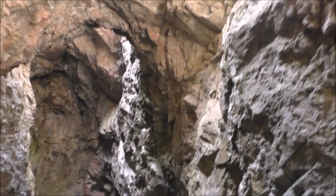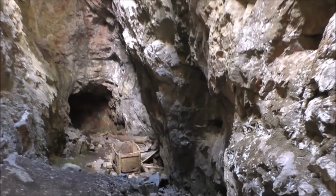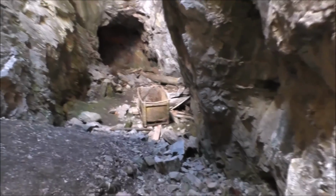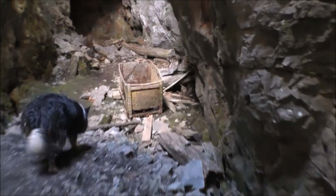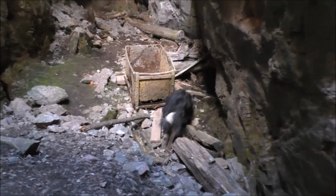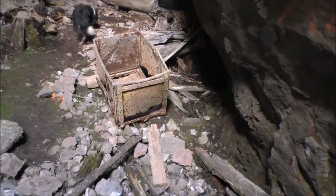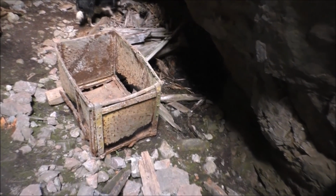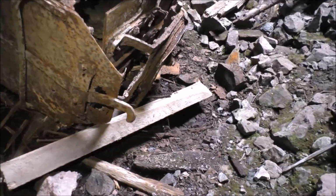Yeah, so, and we see an ore cart. A little rusty, but looks kind of similar to the ore cart that I picked up the other day. And it has a tailgate on it, which mine doesn't anymore. It broke off, so you can kind of see how that tailgate was constructed. There you can see there's a latching mechanism there.